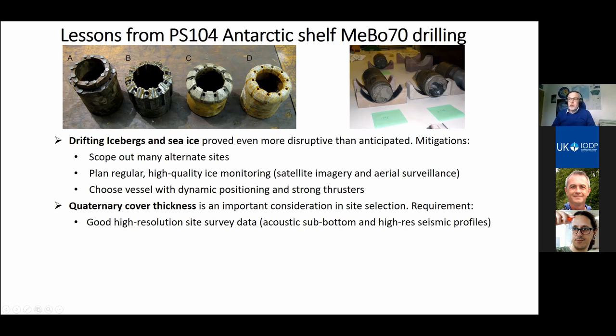Something else that's very important to know: if your maximum drill depth is only 70 meters below seafloor, you really need to have an accurate picture of the quaternary cover thickness. So high resolution site survey with acoustic sub-bottom profilers and high resolution seismic reflection profiles is really important. A lot of standard exploration seismic is really not good enough to show you those top few meters below the seafloor accurately enough to know at what depth you're going to reach your target formations, and indeed to know when you have reached them, to distinguish between what's in the core is overburden and what's the target.